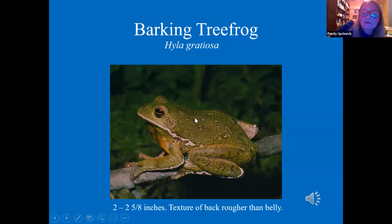This is a barking tree frog that once upon a time used to be in only 3 isolated pockets across the state. And now they are mostly a West Tennessee species, but they are very much further north than they used to be in West Tennessee. So they're expanding their range as well. So it's wonderful when your citizen science program is giving you good information or positive information about populations of a faunal group. These guys are 2 to 2 5/8 inches.